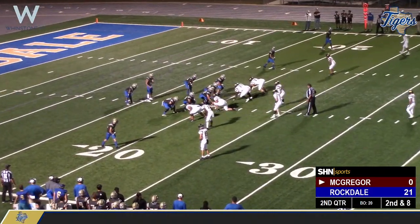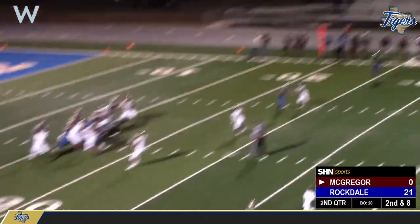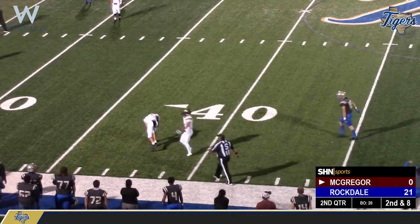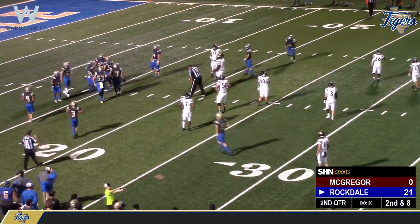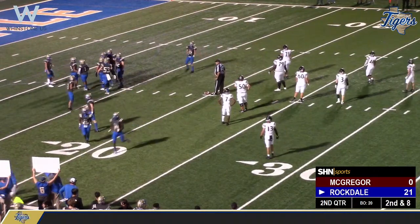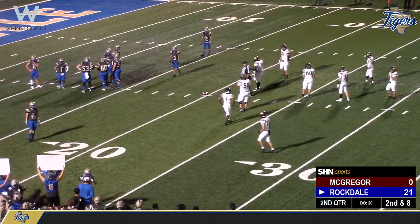With 6:13 to go in the first half, Tigers leading 21-0, in the gun. Slot receiver to the left, snap is back, play action fake. Barczyk throws the ball right side, and he threw it short, and the defender had the interception in his hands and dropped it, incomplete. Carter Ainsworth had the interception and just flat out dropped it. Fortunate for the Tigers, 21-0, Rockdale.